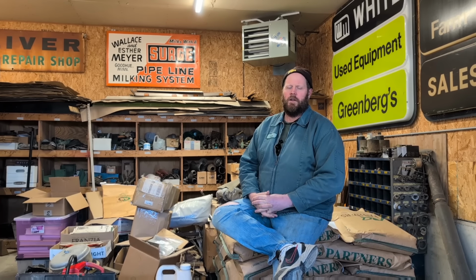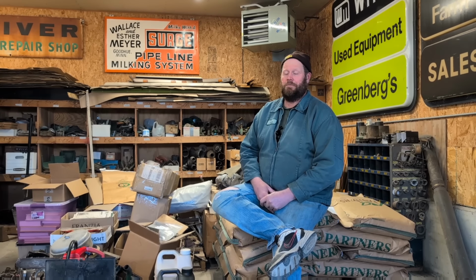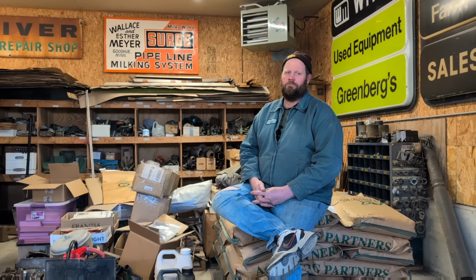Did you guys have a Surge pipeline? Yes, it was all Surge equipment. A lot of people in the Goodhue area went down to Pine Island for milk equipment back at that time, so there were a lot of these Surge signs in the area. There was a dealer in Zumbrota, wasn't there? Yeah, Frederick's there. We just didn't go there. I don't know why, but you just hear a lot of people in the Goodhue area, when you ask them about milking equipment, say Pine Island. They must have just had a really good price or something.